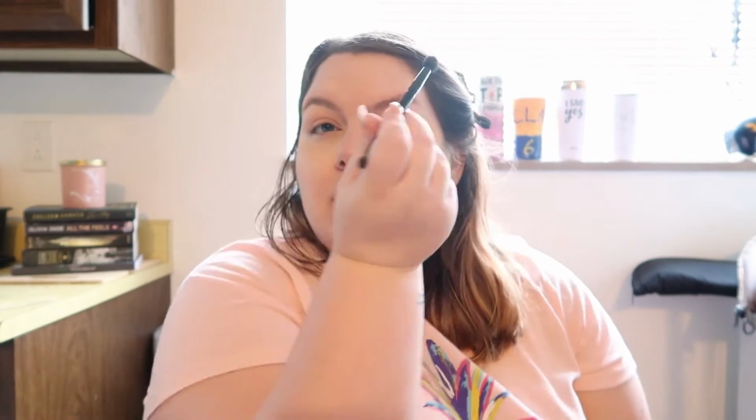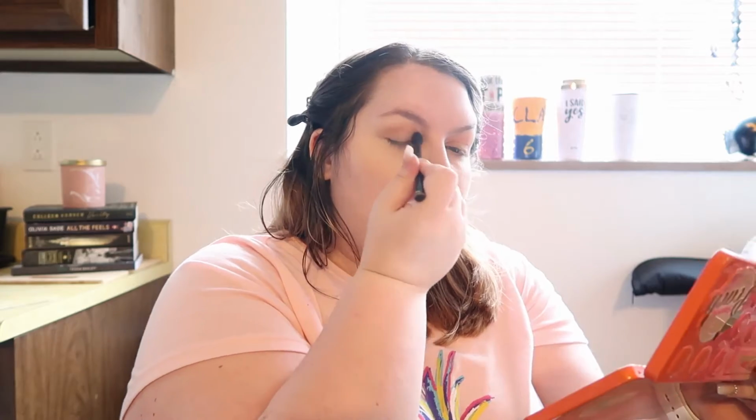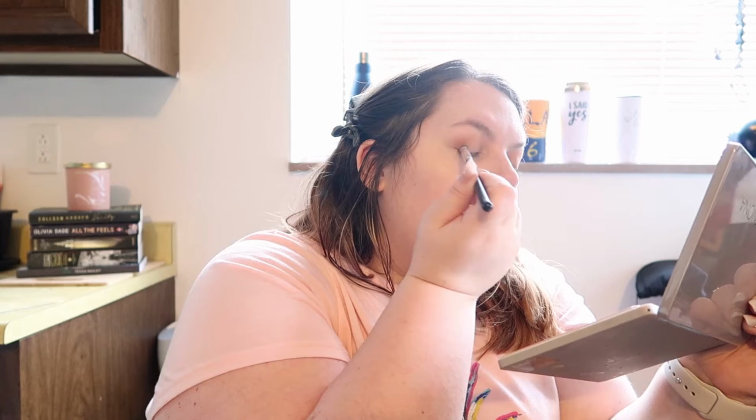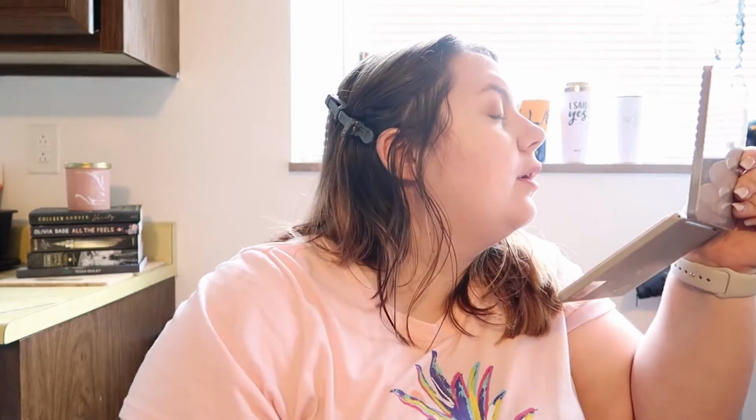Next, I'm going to take the shade Puree, just a little bit of it, and I'm going to take the shade Summer Yum and put it in the outer crease. I took a smaller, more dense blending brush for this part, just to put the color on. And then I'm going to take that Anastasia blending brush that I always use and just blend it.